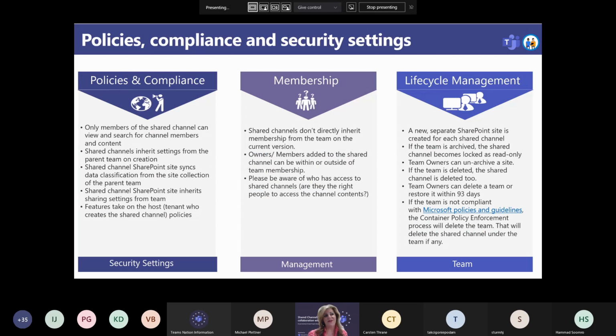So let me tell you a few things. I briefly talked about policies, compliance, and security settings. These are really important at Microsoft. I've shared a lot around shared channels, and I can't overstate how important this is, because for us, we had to clearly articulate what our policies are, what the membership type is, and what the whole lifecycle management of a team looks like.